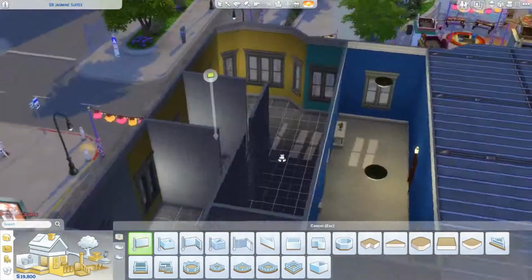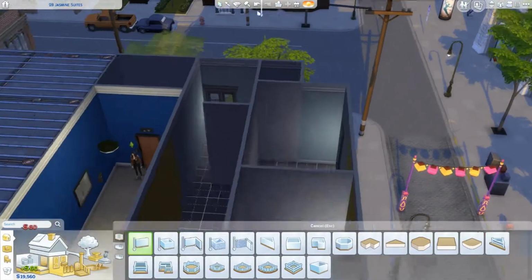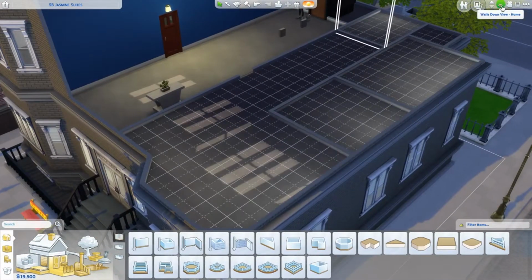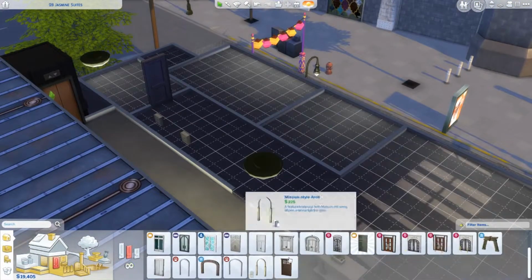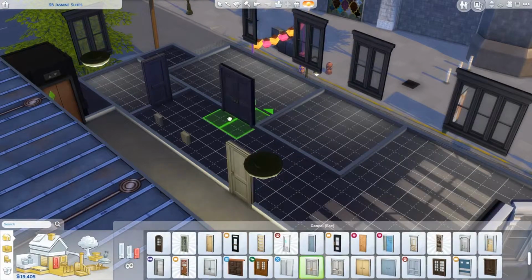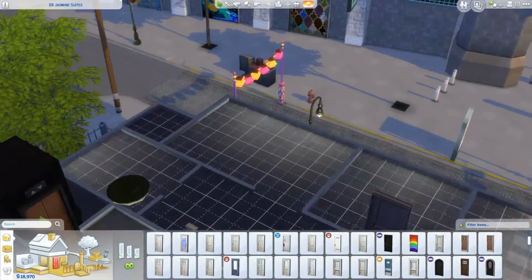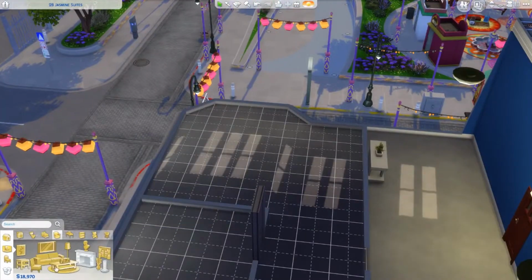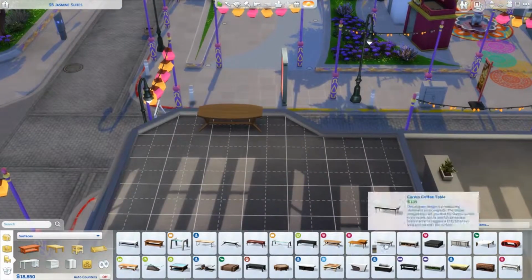Today we are renovating the 2B Jasmine Suites apartment, and I'll be fairly honest with you guys, I've never played a sim or even remodeled, redecorated, redesigned anything in this lot before, and the one across, obviously. So I actually really enjoyed doing this.